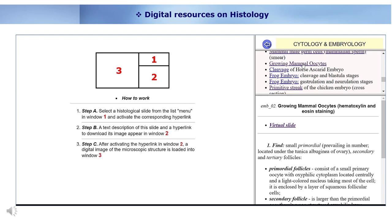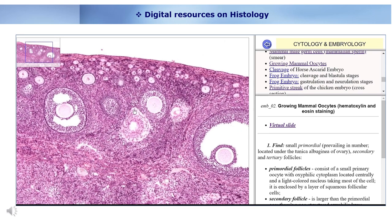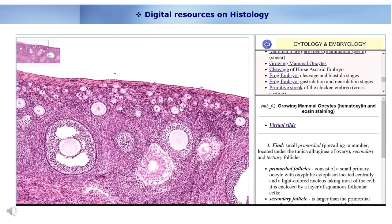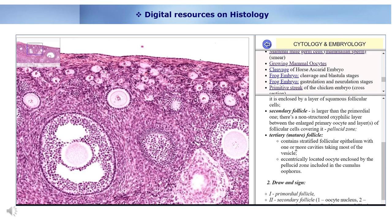In window 2, a textual description of the slide will appear along with a hyperlink to download its image. Step 3. After activating the virtual slide hyperlink in window 2, a digital image of the microscopic structure will be loaded into window 3. Carefully read the description of the histological specimen, and while navigating the virtual slide, locate the structures according to the task.